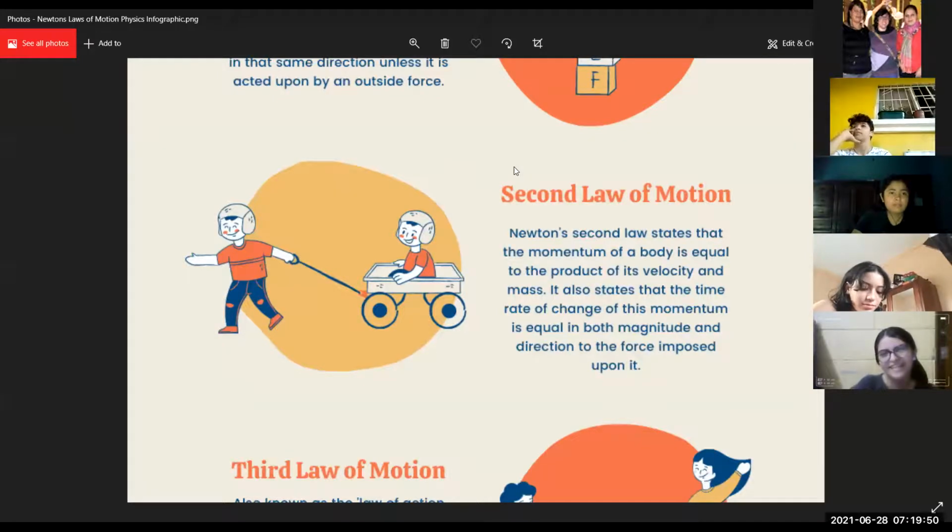The second law of motion is related to that kind of situation. You are actually moving objects. Okay, and when you move an object, you are accelerating the object. I mean, when you change the position of something, when you push something, you are adding acceleration to the general situation.